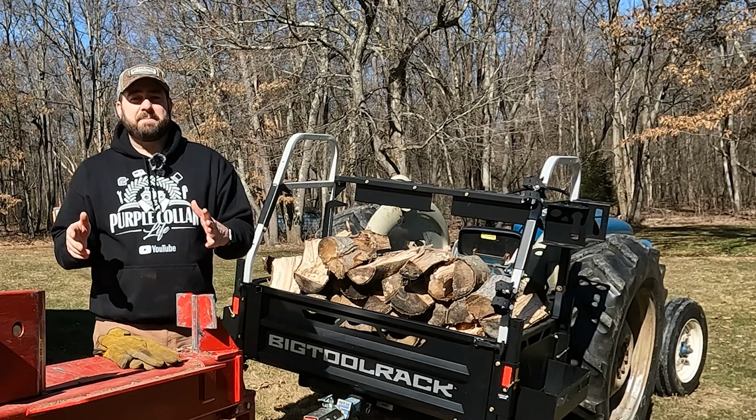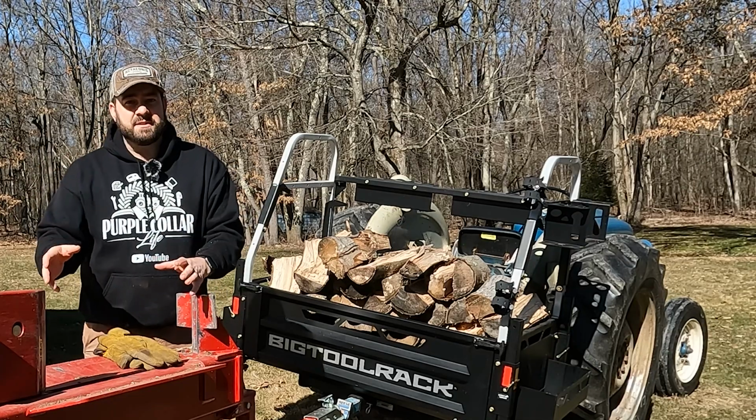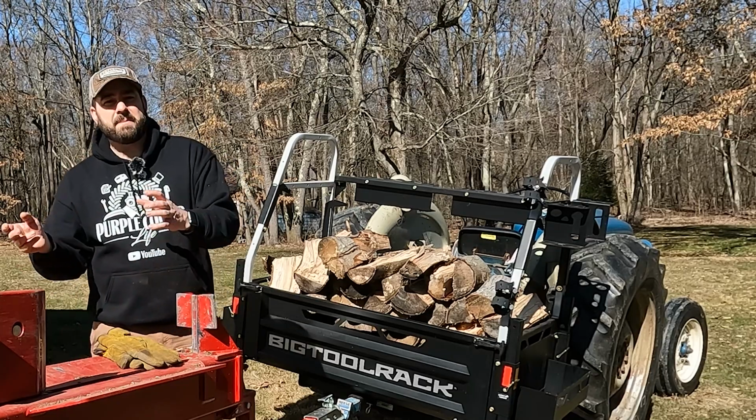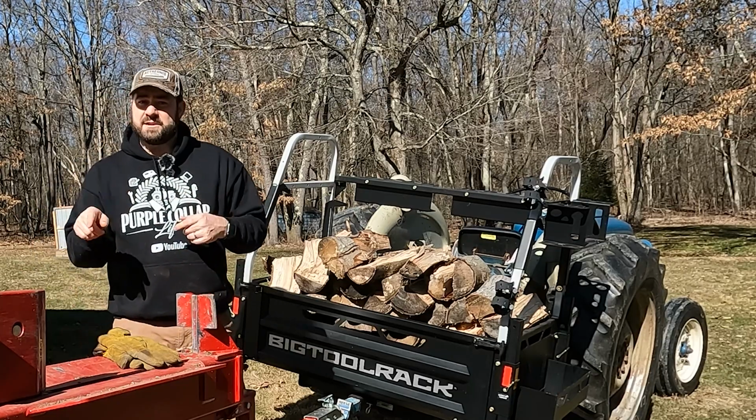So yes, it might be like the Three Bears. For some people, this is way too small, not heavy duty enough. For other people, this might be overkill, but for us, it's just right.